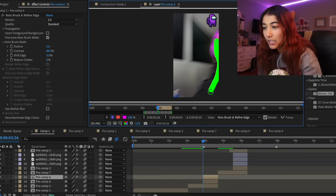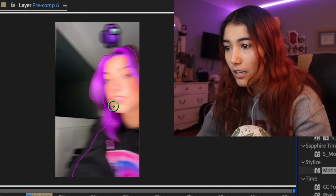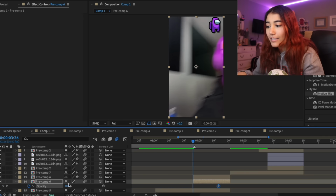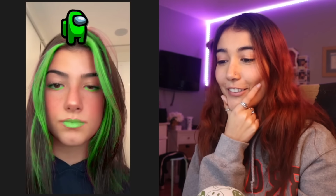So I'm gonna rotobrush this clip so it's just Charlie, not the background. The purple is getting cut off. Come on, girl. Yep. Okay, and then the background to that clip is gonna start at 0% and then fade in opacity. Ooh, okay.